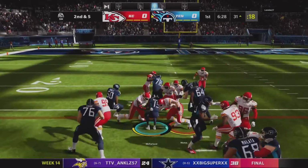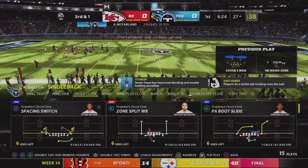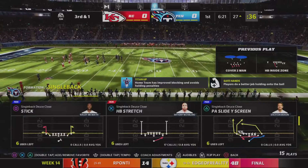On the handoff, it's McFarland. And he's dropped just before the line to gain. 4-yard pickup leaves him with 3rd and 1.